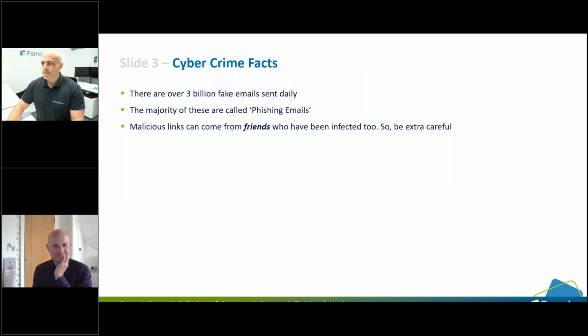There are, believe it or not, over 3 billion fake emails sent daily, worldwide, obviously. The majority of these are called phishing emails. I will discuss this a bit later. Criminals will attempt to trick you into divulging personal information such as your login ID and password, banking or credit card information. Malicious links can come from friends who have been infected too, so be extra cautious.